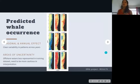Now, seasonal variability is not the only thing affecting the distribution. There are also some annual effects. This is what I tried to show here by making predictions for 2018, 2019, and 2020. And yeah, there's quite a bit of variation in the predicted patterns, although I haven't represented here the uncertainty associated with these predictions. And I'd like to emphasize the fact that there are areas of greater uncertainty. For instance, the offshore waters that are less well represented in the training data sets are waters where we need to be more cautious in our interpretations.